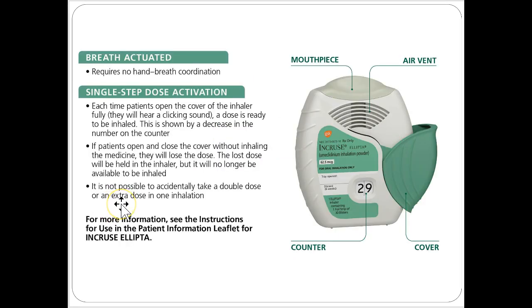Oh, and here's a picture of the Incruse or the umeclidinium from Glaxo, and you can see it open. So again, this is the same thing as Breo. It's just a different medication they're putting in it. The doses or the system's exactly the same. And again, it's quite easy to use when compared to this one if you want to look at them side by side.